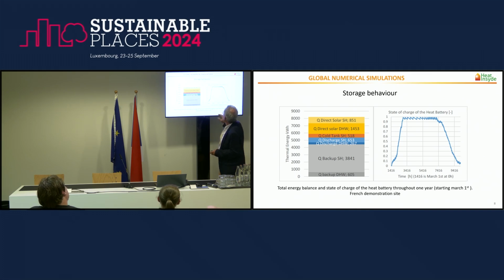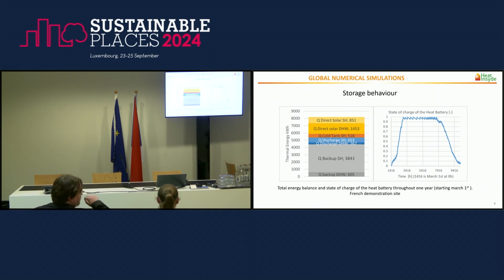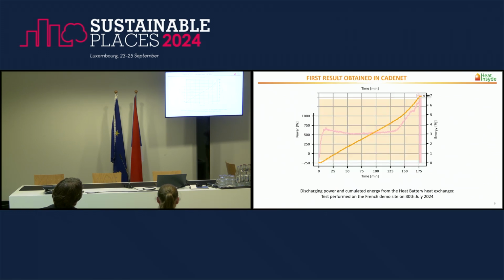And here you can see what happened during 1 year. In fact, you store during a short time, and you use it only for the domestic hot water, so that's where you store and you discharge and you charge your energy. And at the end of the year, you will discharge. That's what we do in the simulation, because as I told you, for the moment, we did only experimentation on a very small period. And that's one of the tests that we did, a real test that we obtained, and here you also have the power for the discharging and the energy that you get during this period.